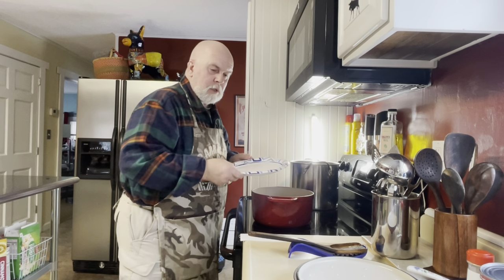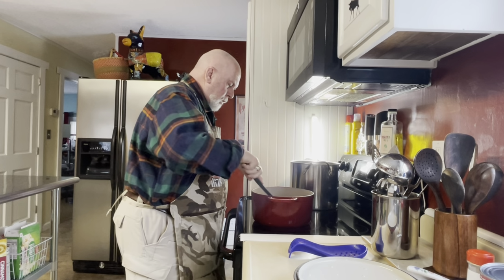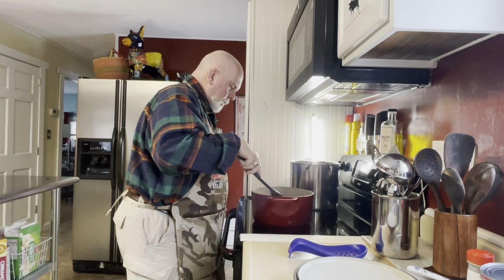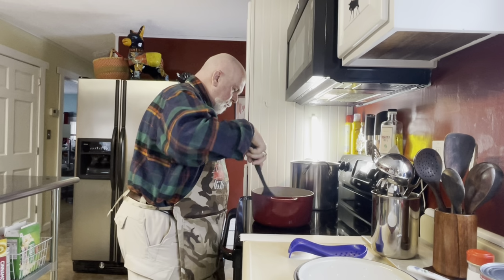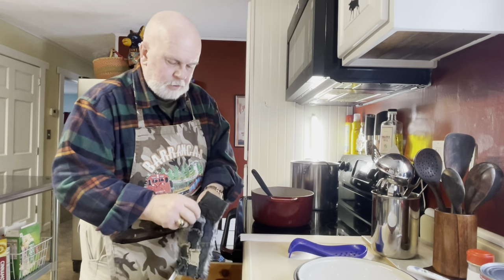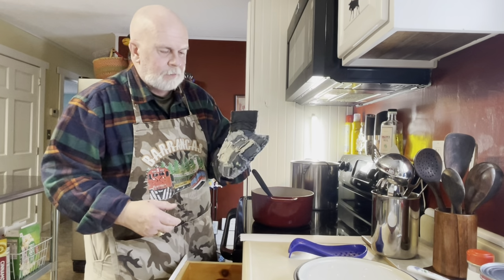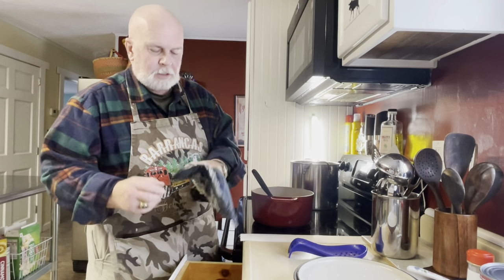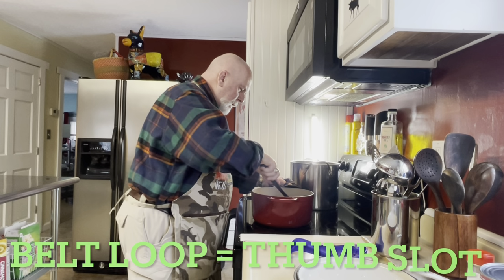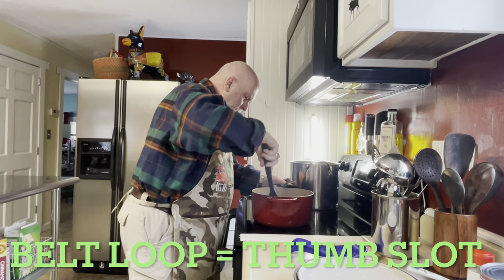It called for cutting the sausage in 1 inch rounds, but I quartered it. Yeah, that's just a big bite, I think. You get a lot of sausage in one bite and no sausage in the other bite. How do you like my pot holder? These were made out of old jeans with a thumb hold, and Muffin made those for me in Idaho. And those are my favorite pot holders.